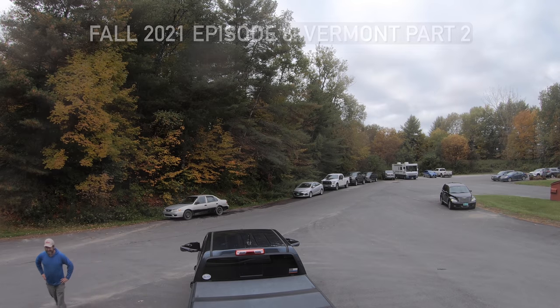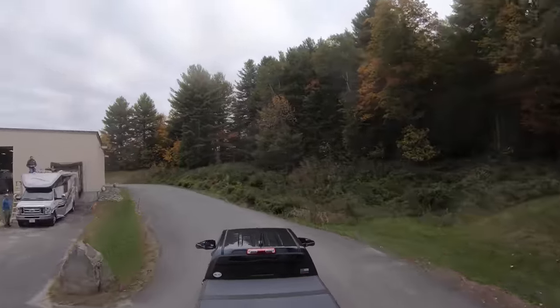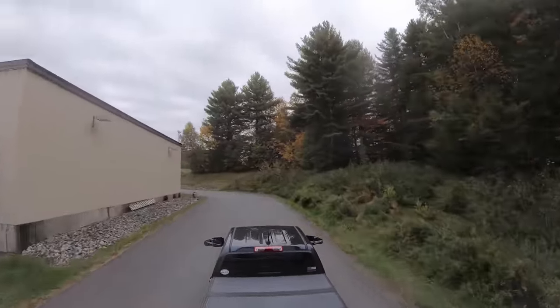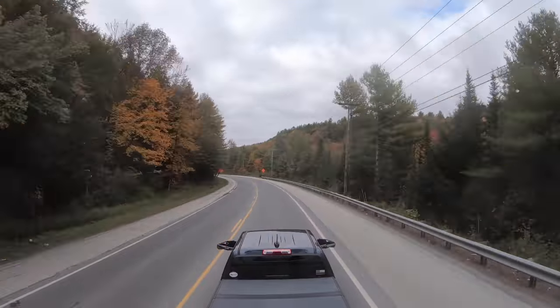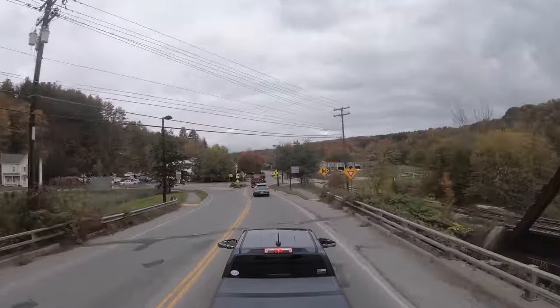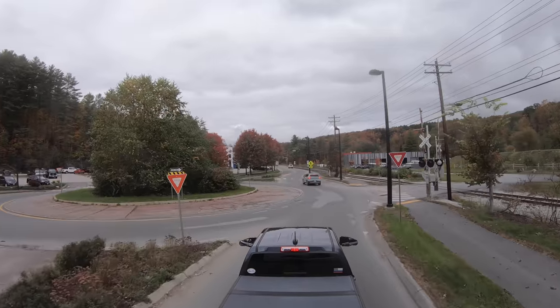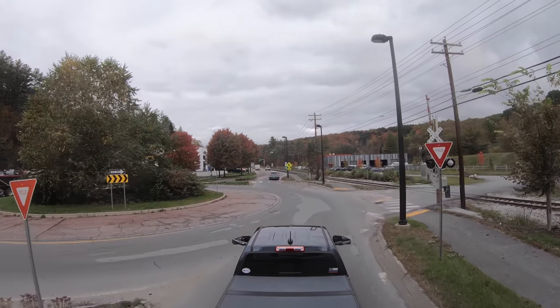This is where we left off. We came by Montpelier to Country Camper to get some work done on our Flex prototype. And while we're here, why not? Let's drive around town. We're not gonna be able to park with the trailer in tow, but at least we get the lay of the land and we might return in a couple of days.